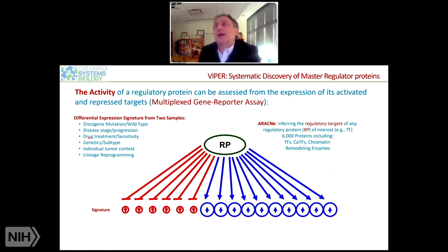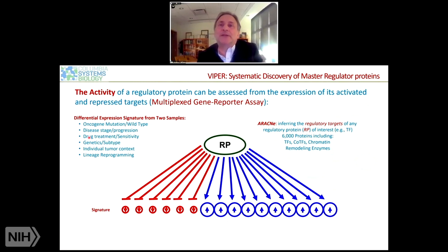But also, as you'll see, even in very early papers, we showed that we can actually reprogram the state of the cell by targeting the master regulators, because these are essentially the proteins that mechanistically, I should say quasi-mechanistically, because only 70% of their targets are correct, but that mechanistically regulate the state of the cell.